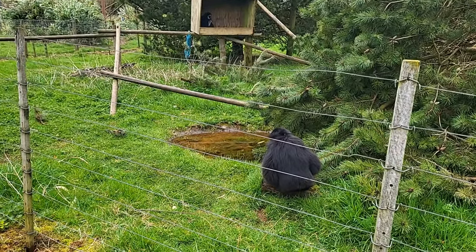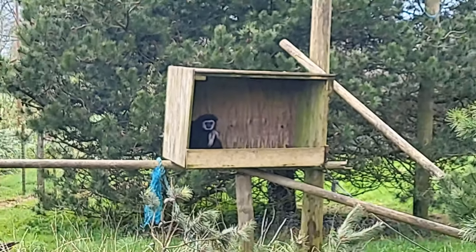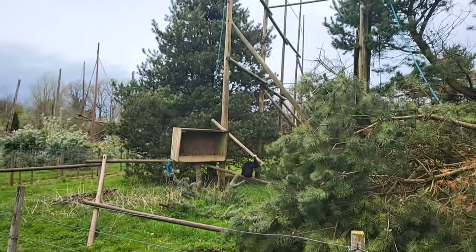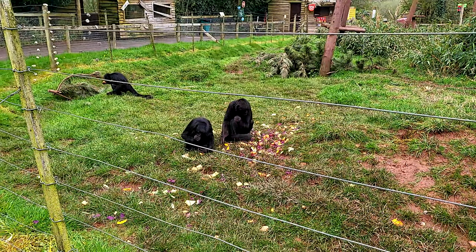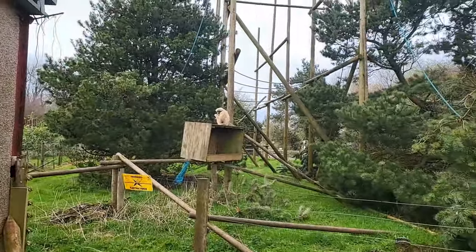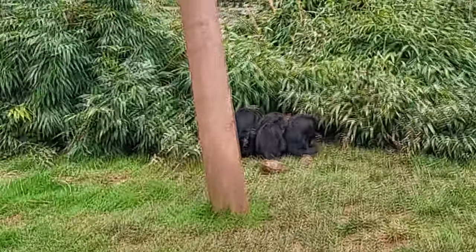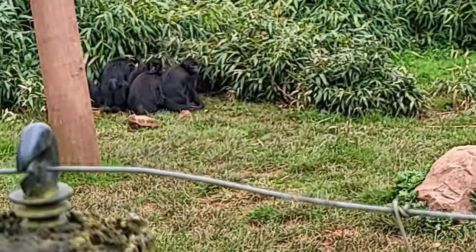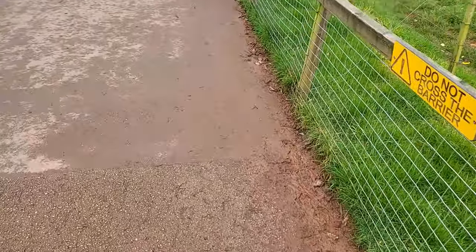Oh, look at this one over there. Absolutely brilliant. Fantastic. Right, let's leave these monkeys to eat in the field. Oh, look at this. I didn't see those when I walked past. Absolutely brilliant. Right, I'll take a walk up here then.